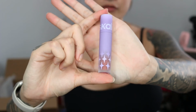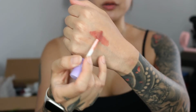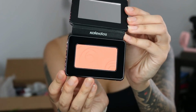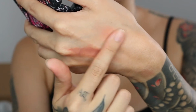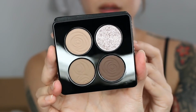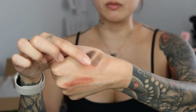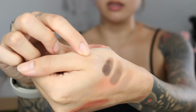The first product I got from Kaleidos was lip clay. It has a really smooth, powdery texture, similar to MAC Powder Kiss. Here's one of their blushes. Cute little flower imprint here. Yeah, all their products I feel like are just super smooth, very powder soft. This is Cold Brew. And pretty neutral shades here. Like one swipe and it was just so freaking smooth and so pigmented. Especially love the shimmer here.